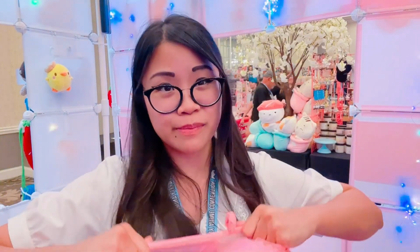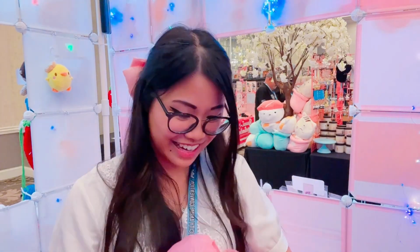Oh my gosh, I don't have my mic, but my mom got me this. I already know what it is from the prince. I've been wanting it for so long. Now I can use it as a travel blanket when I go to cons. I'm so excited! Oh, let me show you guys. It's beautiful.